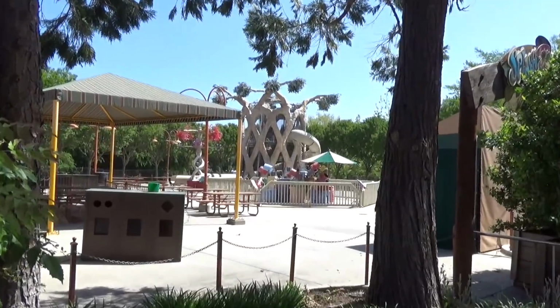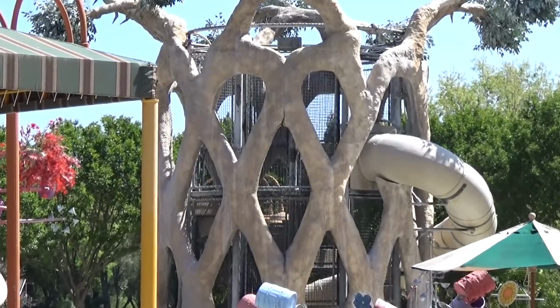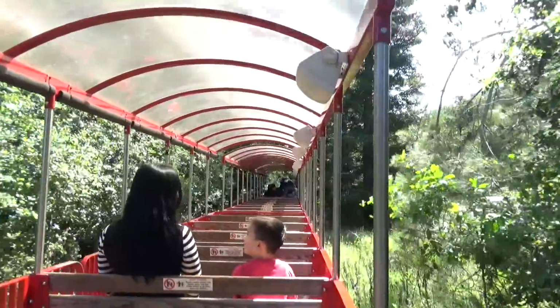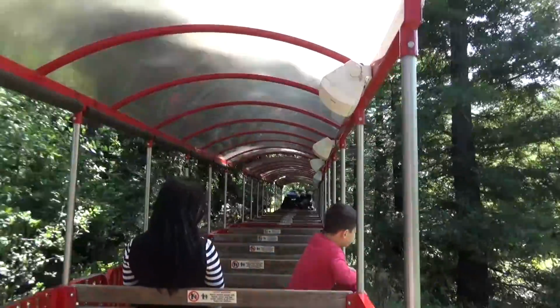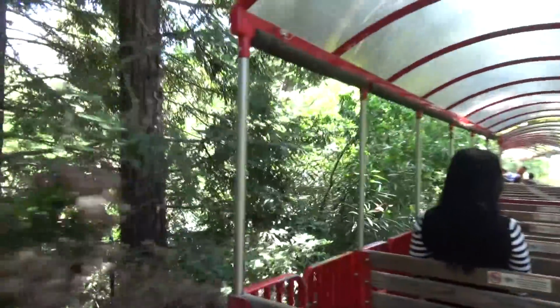Not running today is this little splash garden and playground thing, but what I love, the playground, it's themed as one of the circus trees. The park has a train ride that circles around the entire park, making multiple stops. So here's some highlights of what you can see on the train.